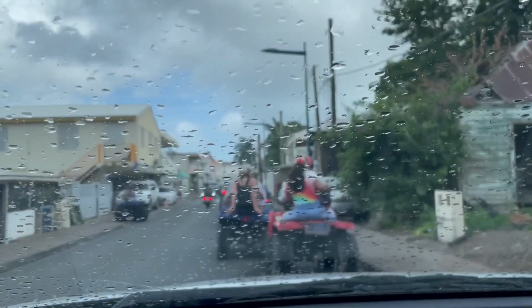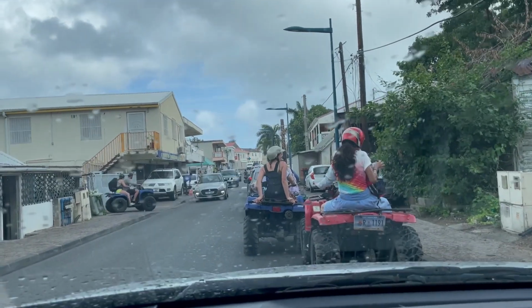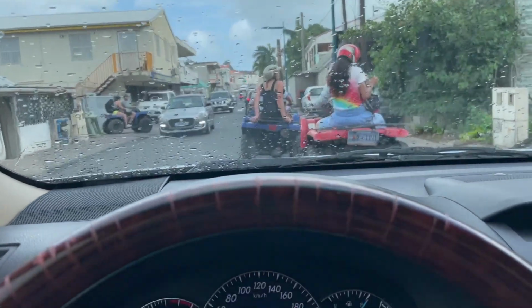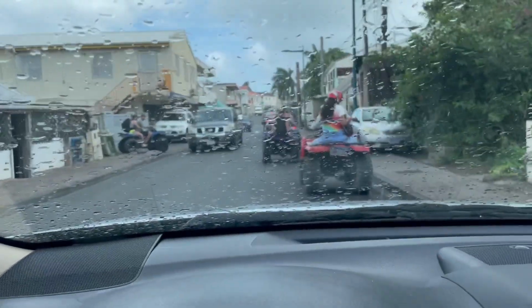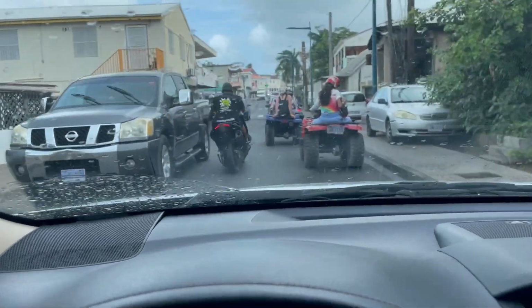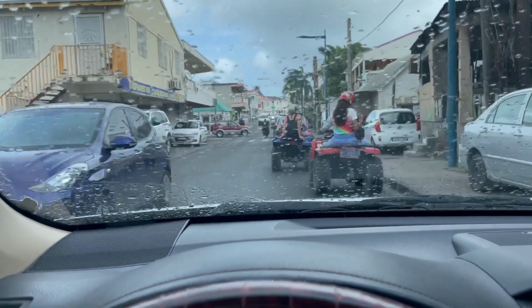Well, it's raining, and our fellow companions are in the rain, and we're in a Toyota Camry. Oh, you made fun of me for being a nerd, but I'm not getting rained on.